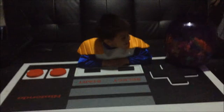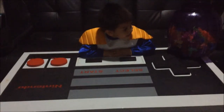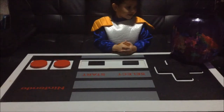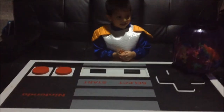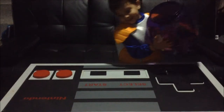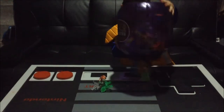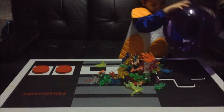Let's do it. Okay, so Mikey ya regresó con sus toys tipo gomita. Mikey's back here with his gummy type of toys, Dragon Ball Z toys. There's quite a bit in there. So you want to go ahead and just dump them out on the table? Yeah. All right, and then we'll check them out. You got it? You sure? Nice.